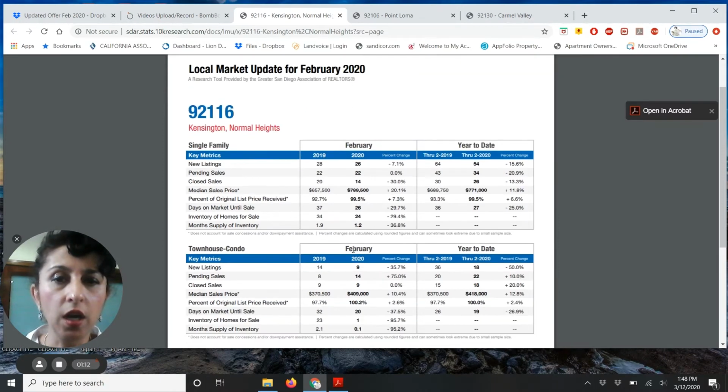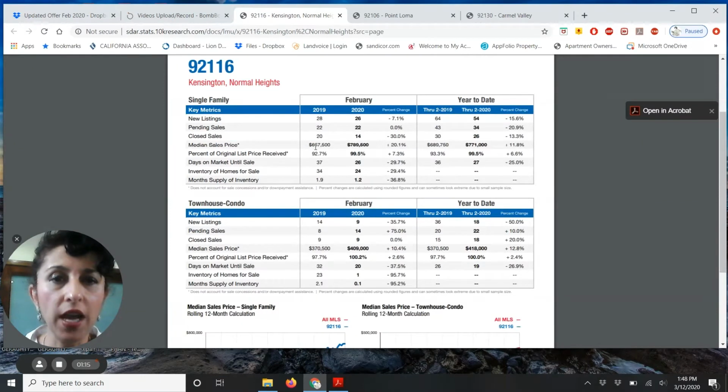And as you look at the prices, you see that we've gone up in the month of February in this zip code by 20% for houses and 10% for condos. The condos, you see the supply of inventory for condos is even less than that. It's 0.1%, which is almost non-existent. And this is year-to-date numbers. We're also up on these numbers.